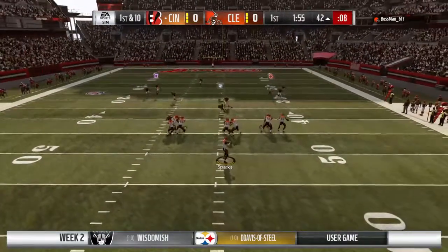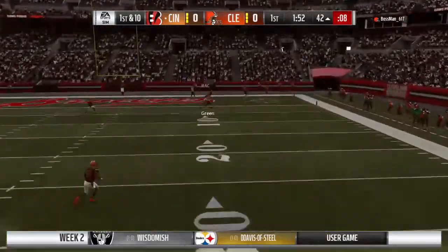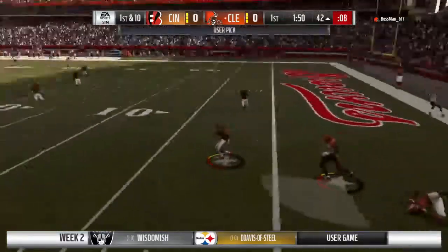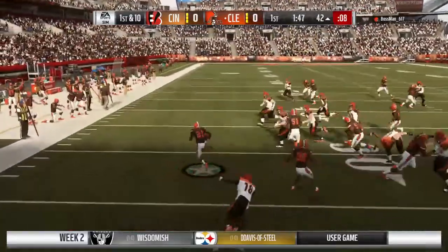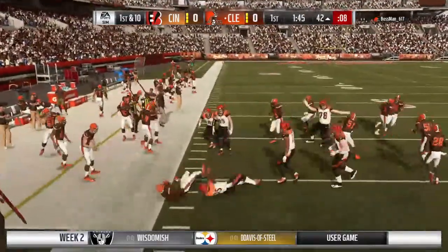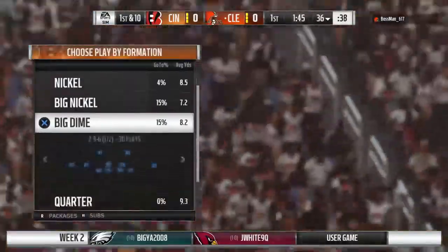On first down, Sparks. He's going to air it out deep for Green, and he fires one that's intercepted. Picked up by Denzel Ward, and a terrific return as he'll take it up past the 35.